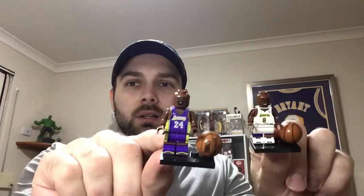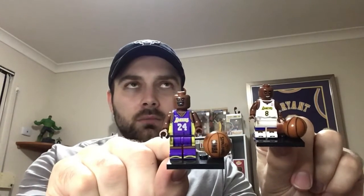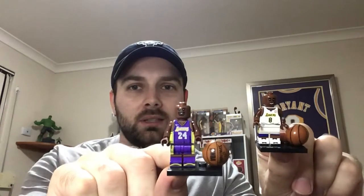So they're not actually Lego branded, but they look like Lego figures. These two little Kobe Bryant minifigs. So when I saw those, I needed those, 100% needed those. And they were nice enough to arrange payment and deliver them straight to my house for me. So while I grabbed those, I thought I might as well grab a little Michael Jordan as well. So those will be sitting up there with the rest of the Kobe stuff.